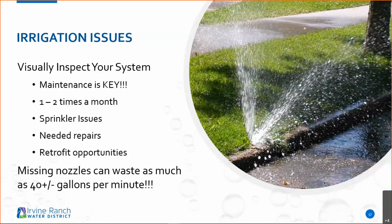One little missing nozzle, that nozzle gone missing, or that break can waste as much as 40 gallons every minute. Now, if this is going on and we don't see it happen, because our system's running in the middle of the night or in the early morning and we're asleep, we're never going to see that water run off, and then we're going to have that waste.